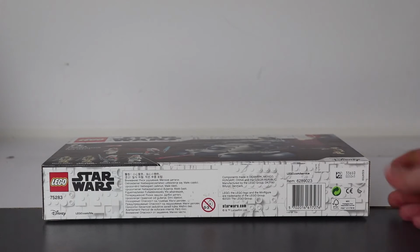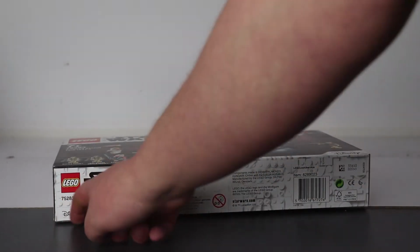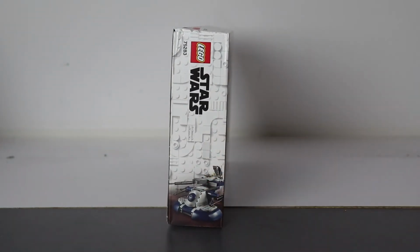You have the bottom side, which covers Star Wars dot com plus Disney. And of course the left side of the box covers the same images as the front.